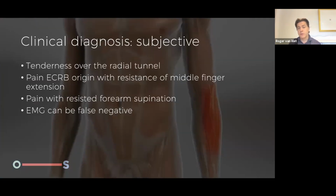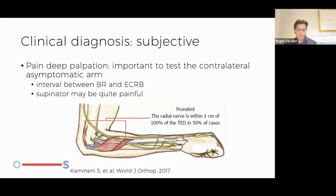Clinical diagnosis is relatively subjective. Tenderness over the radial tunnel, pain at the ECRB origin with resistance of middle finger extension. This is from the textbook. Pain with resisted forearm supination, EMG can be false negative. This is what's always been said. It's true to some extent, but there are some things you can do to improve your diagnosis. This is a paper by Srinath Kamineni, formerly a London-based surgeon who's now in Kentucky.